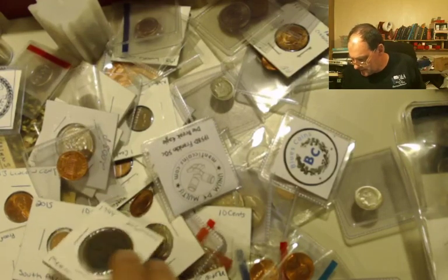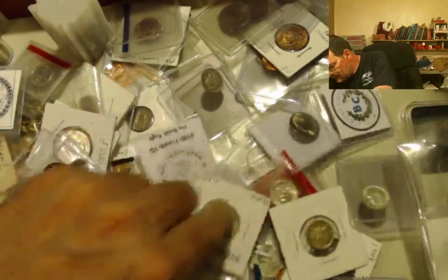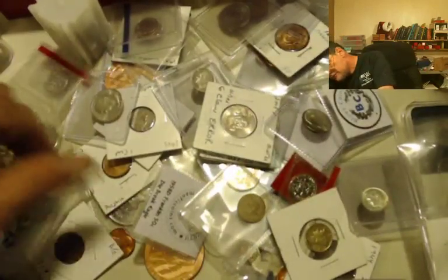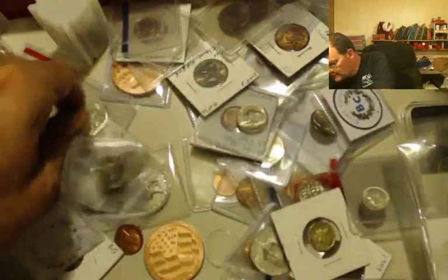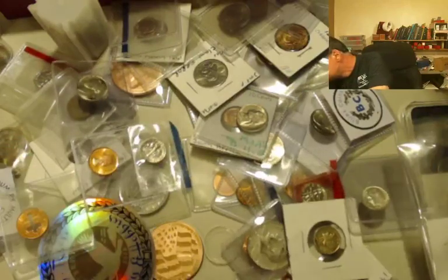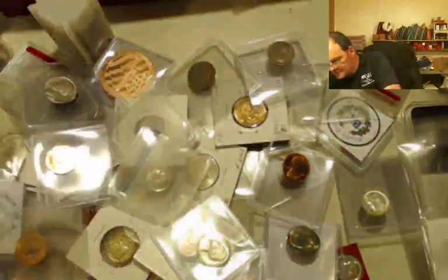Where'd that one go we had here? Wait a minute. It's in here. Should be on the bottom here, I think. Where did it go? Maybe it's as simple as give a kid an Indian penny. There was one. Where'd it go? Well, it's in here somewhere. There's an Indian penny in here somewhere. It's gone. No matter. We'll find it. It'll show back up.